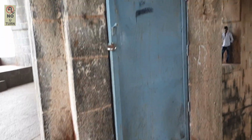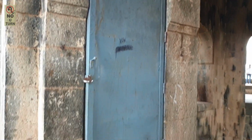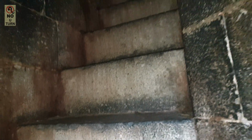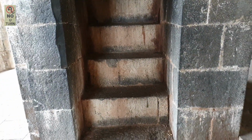Now here's the door that they've used to shut off the staircase that goes to the top level. Again, as I said, the boundary wall doesn't exist on the top level and it gets quite risky, so the government has shut it down. So here's a good view of the staircase as we get down. It takes quite some effort to get down each stair, and just look at that. A narrow, beautiful, concealed staircase. And wait for it as Reshma emerges.